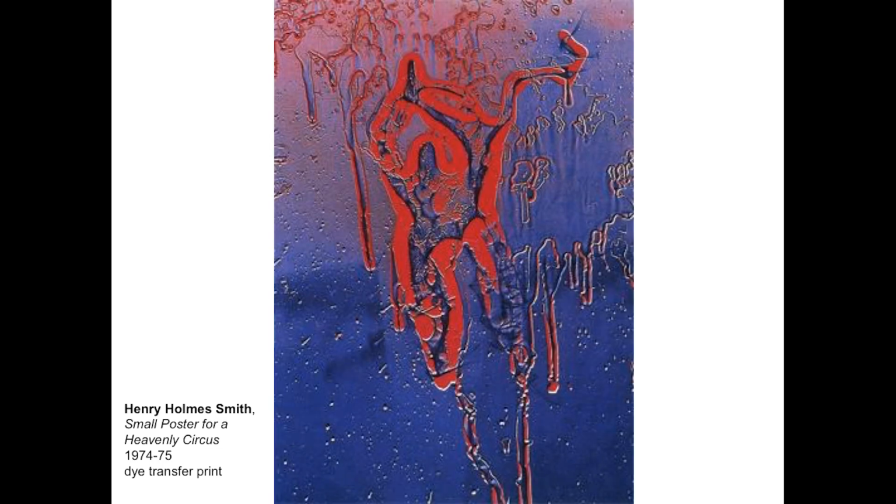The one historic example I have here is Henry Holmes Smith. He made these images by pouring Karo syrup onto a sheet of glass and then doing those as separate exposures with different layers, the dye transfer color print process. Smith taught at the New Bauhaus in Chicago and for many years headed the photography program at Indiana University. His students included Jerry Uelsmann, Jack Welpott, Robert Fichter, and Betty Hahn. All great photographers, and frankly all people I know except for Robert Fichter.